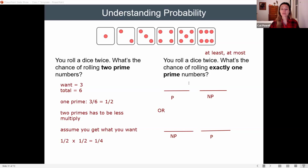So to start, and again, it's an "and," this and that, so I'm going to multiply. And again, I start the same way: 1/2 of prime, 1/2 of not prime equals 1/4. So that's how likely I am to roll a prime and then a not prime, but that's not my only option. So then I go to my next option and I calculate that, and I get 1/4.